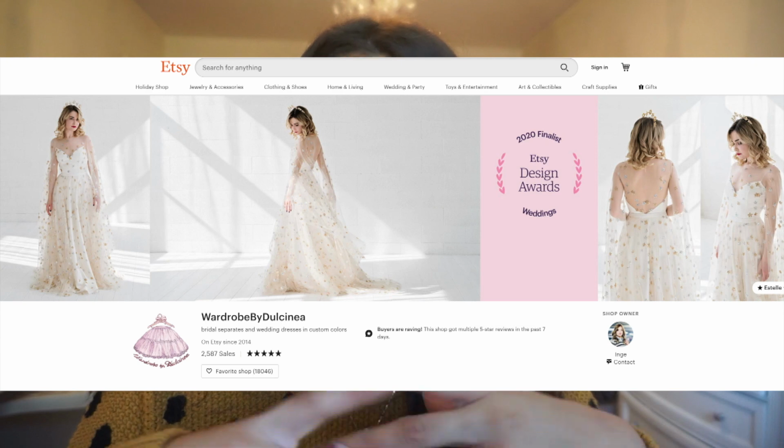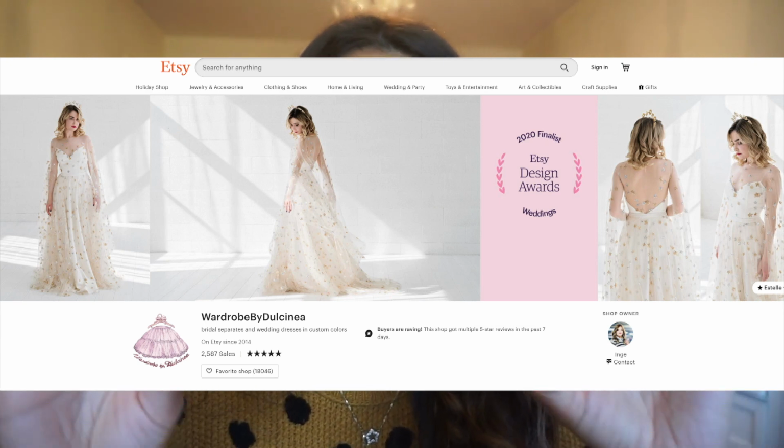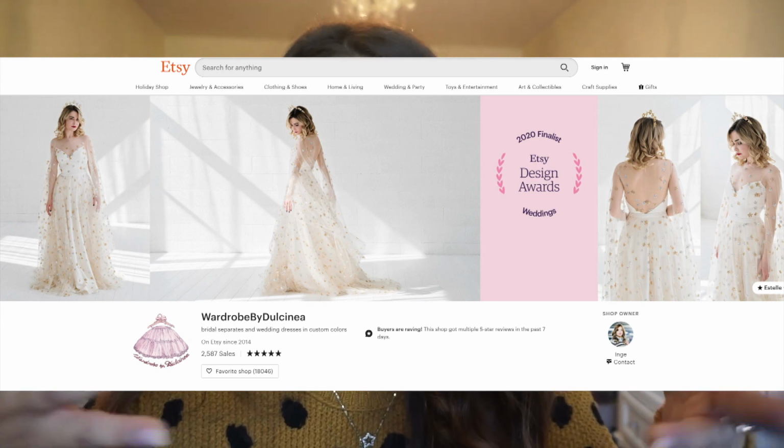So I got my engagement dress and my wedding dress from an Etsy shop called Wardrobe by Dulcinea. Absolutely beautiful bridal shop. I actually found it through another YouTuber, an Irish YouTuber, like 2 or 3 years ago, and I remember feeling similarly to how she explained it. Basically, she said that she saw one of the dresses on this Etsy shop, and that she was like, that's a weird dress, like that's a really weird dress, but for some reason it stuck in her mind and she couldn't stop thinking about it. That's what happened with me.